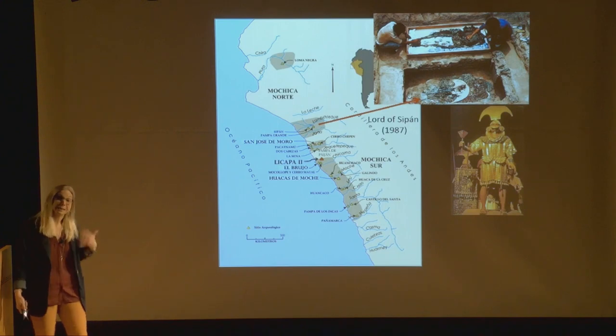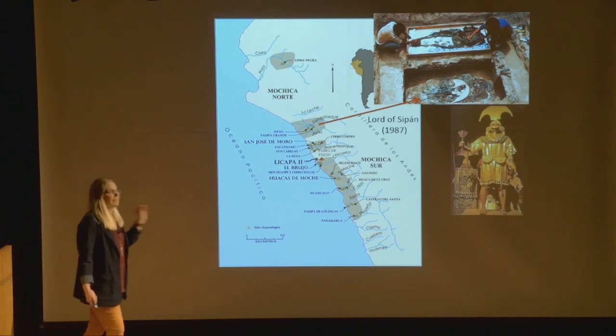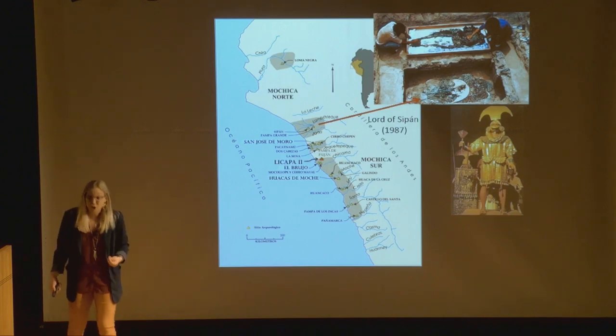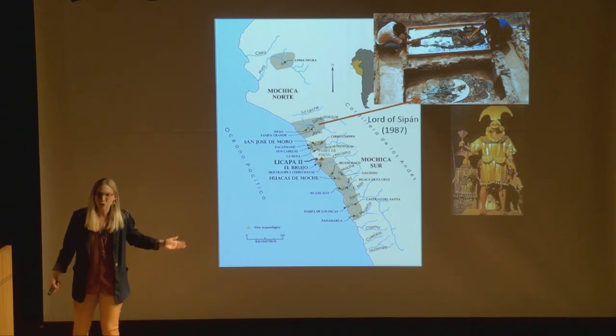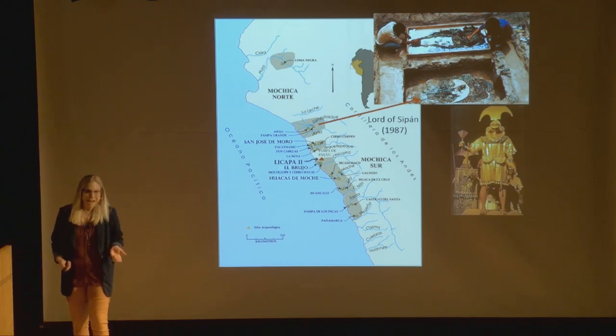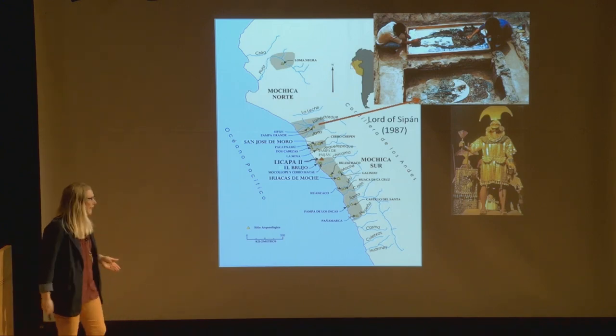So the study of Moche is in some ways still quite young. It's much different than Egyptian studies, which has 100 years on this, and Maya studies. So we're still figuring out a lot of things, and that's what makes it really exciting.